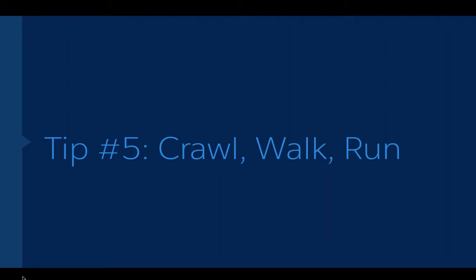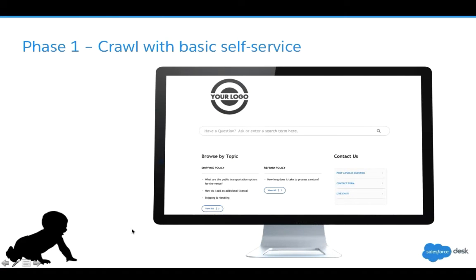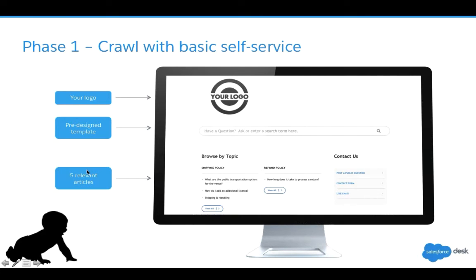So let's look at what phase one would look like. So this is the crawl. So this is really using our template, putting on your logo, creating some topics and some articles, and really you just need 5 articles to get started. You know what your commonly asked questions are. There's probably 5 to 10 of them. You don't need to have 50 articles in order to push this out to the public.